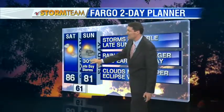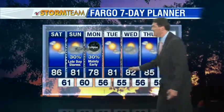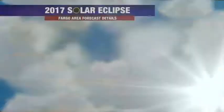Sunday, again, clouds, scattered showers and storms. A cooler day near 80 degrees in Fargo. And then on the eclipse day, clouds will be mixed into the region. 78 degrees, the high temperature. We're back in the 80s for the remainder of the day.